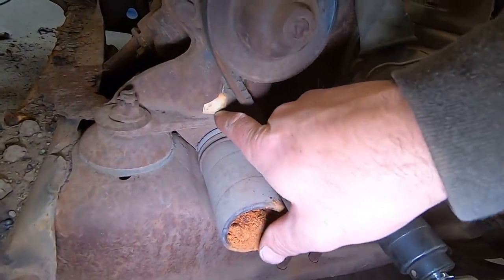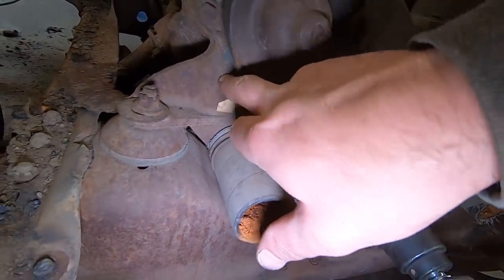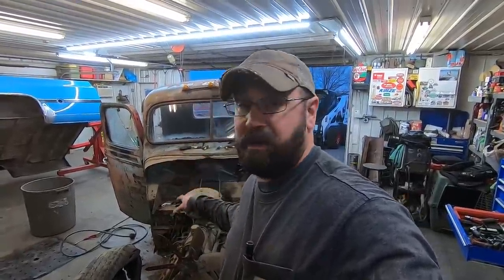Oh, it's got a rebuilt Ford water pump on it. Still got the Ford script. Would you believe that? This thing's probably been sitting since the 60s. And you saw how nasty those spark plugs were. Super rusty on the inside, all rotted off on the outside.